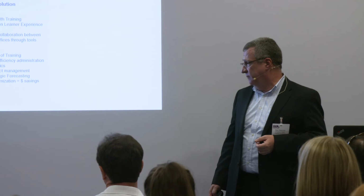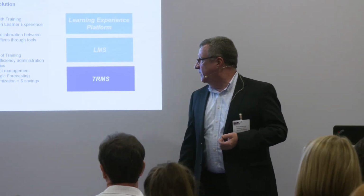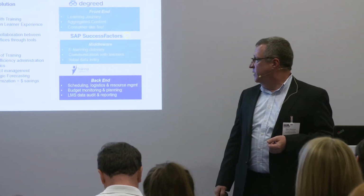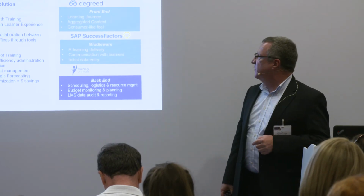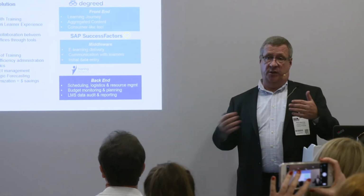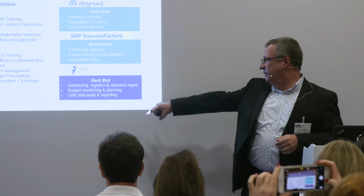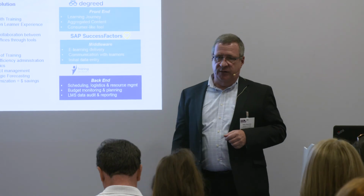So it's quite significant. That was done through adding the LXP to the LMS, and the TRMS, for which they used Degreed for the managed learning journey, aggregating the content and such, SuccessFactors for delivering the e-learning and managing the communication with the learner through the LMS, and then the back end for scheduling, logistics and resource management was with Training Orchestra.